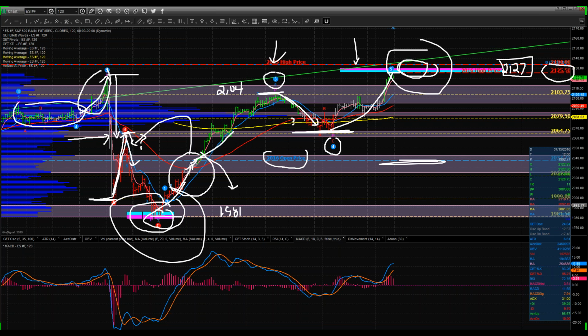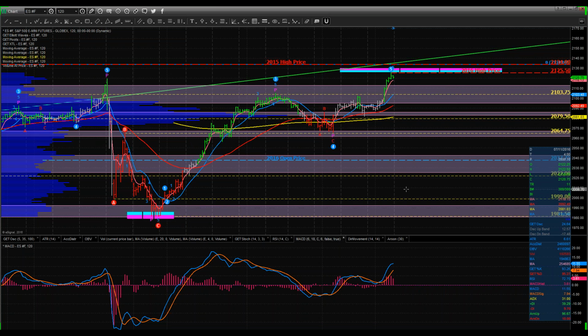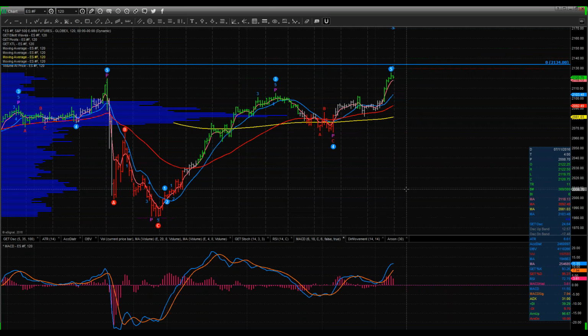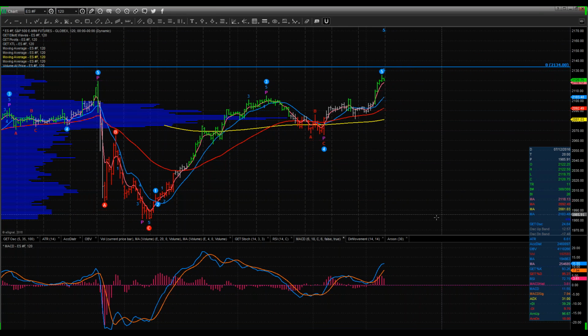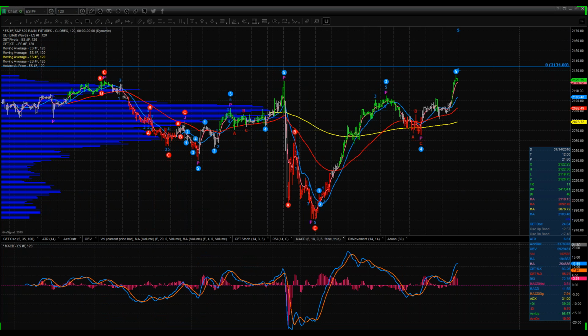So what next? Well, I believe, and let me just clear the screen a little bit so it'll be a little bit easier to see for you guys. Up in this level right here, there is a mass amount of resistance. On this 2-hour chart, you can see this volume over price right here. Most of that volume over price is sitting right in that area there.